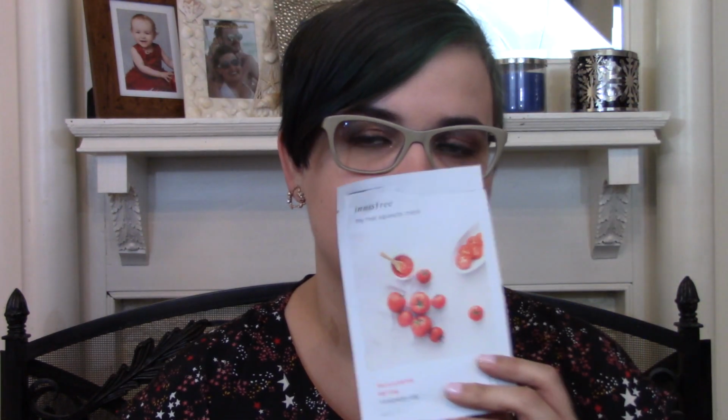This one is for brightening your skin. This didn't smell like tomato. It smells just fresh and clean. I love the Innisfree masks almost as much as the Etude House ones. The packaging is really aesthetically pleasing, and they sit and fit on my face really nicely. I have another Secret Key honey one.